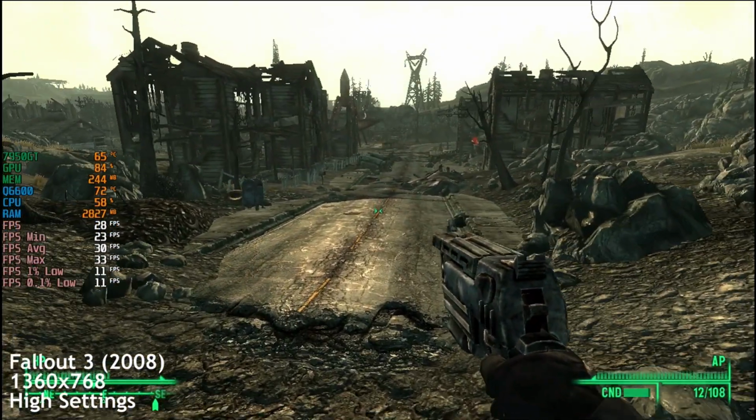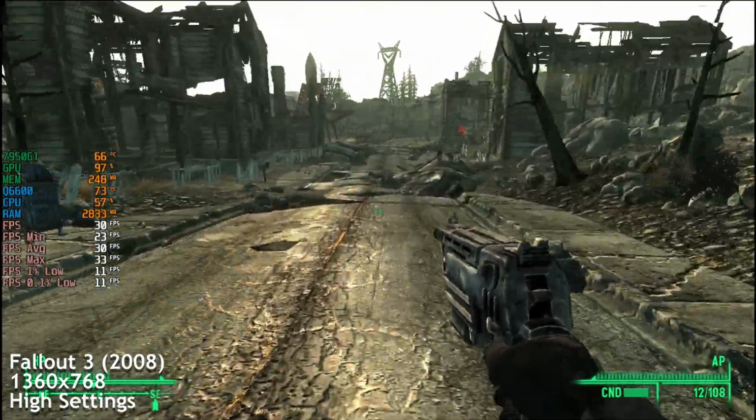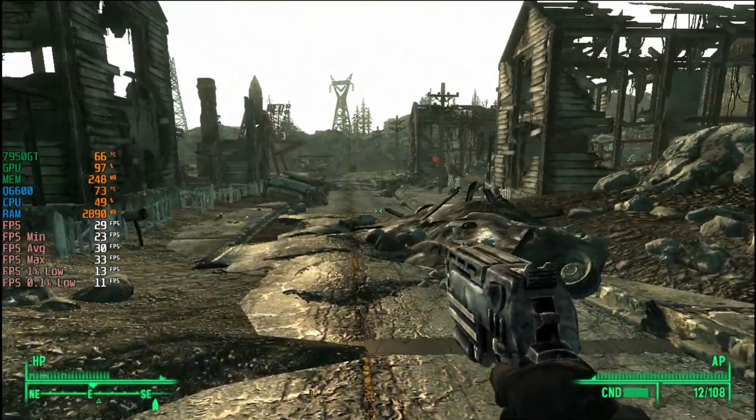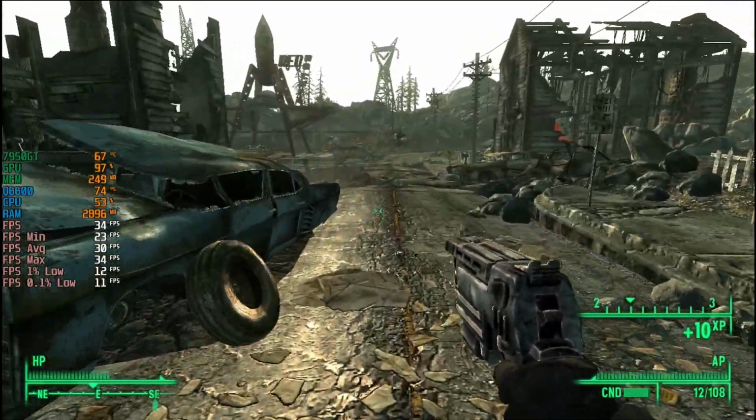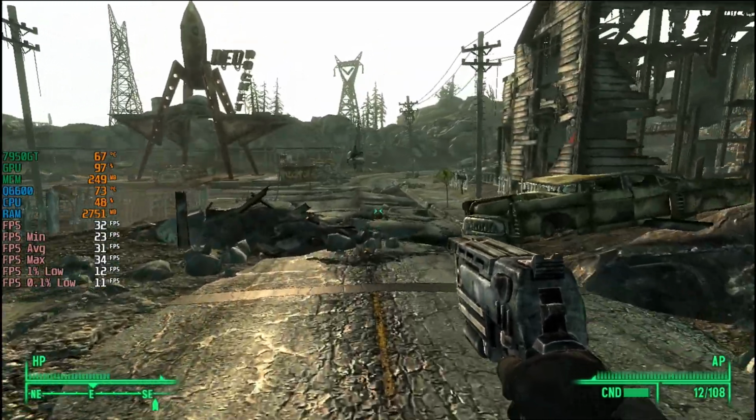Fallout 3, 1360 by 768, high settings. We're only averaging 30 FPS, but we may get a better experience with lower resolution and lower graphical settings. But at least with these current settings it's still playable.